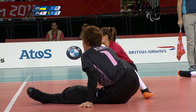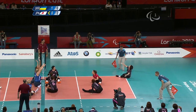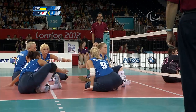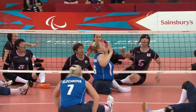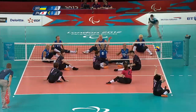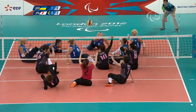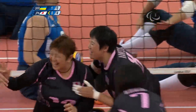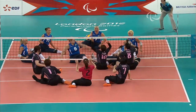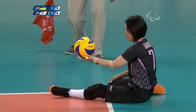It's a two-goal lead early on. And at the moment, the Ukrainians not finding their range. Otenska there with the spike. Overhit again. Kept alive superbly, and Usada makes it four. And the Ukraine have just not got going in the second set so far.